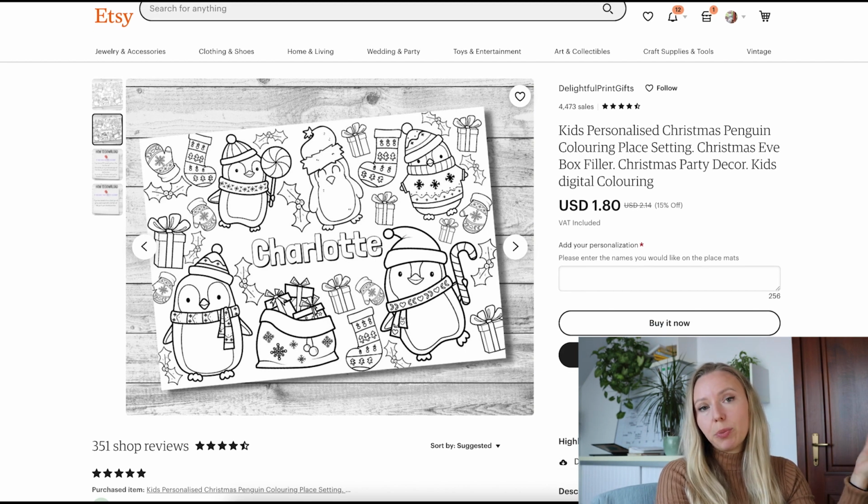These are very cute in my opinion. You can create lots of variation for Christmas coloring pages. And you can reuse these on other platforms as well, if you create them.